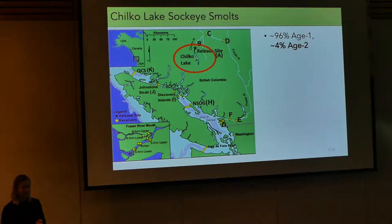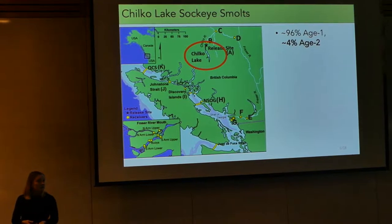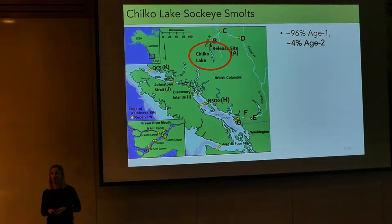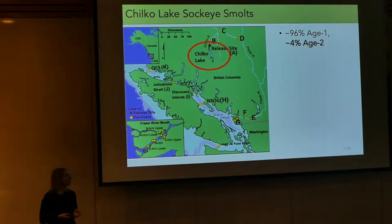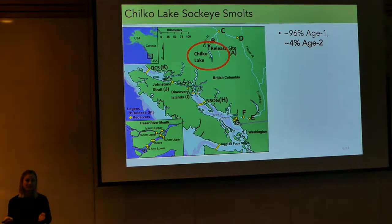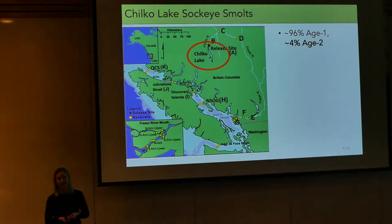So these techniques have been used to investigate the survival of Chilko Lake sockeye salmon smolts, Chilko Lake shown in the red circle there. This population consists mostly of smaller age 1 smolts, about 96% of the population on average, and the remaining 4% are larger age 2 smolts that have spent an extra winter in the lake before they begin to migrate. And this is a really great population to investigate because it's one of the largest in the Fraser River watershed and is used as a key indicator stock by DFO.